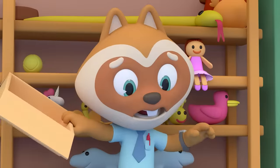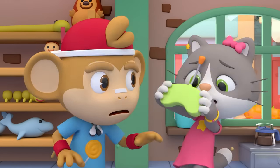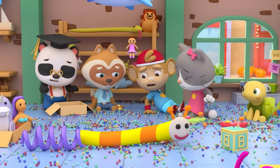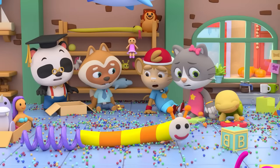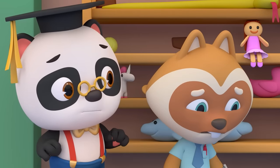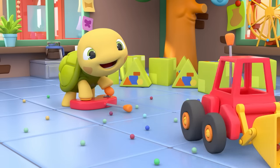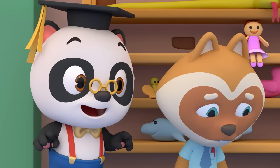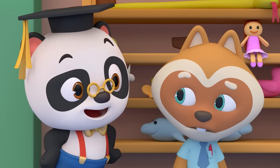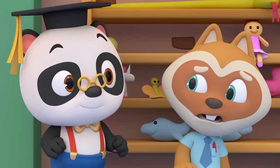Nobody panic. Let me clear it up. I've got this. Whoa! How are we gonna clean this up? Impossible. That's it! Toto just gave me an idea. I think we need to play with these toys some more. What?